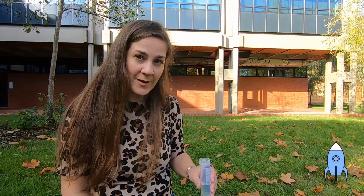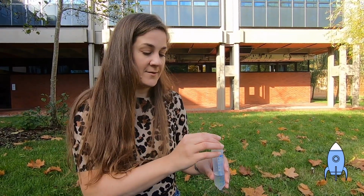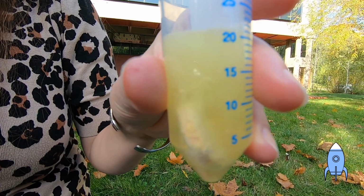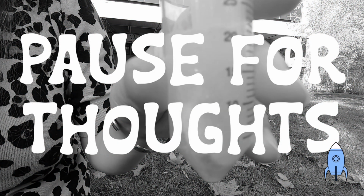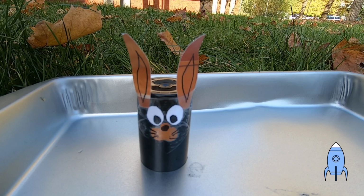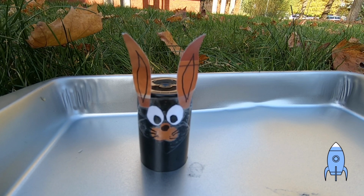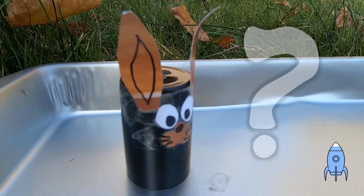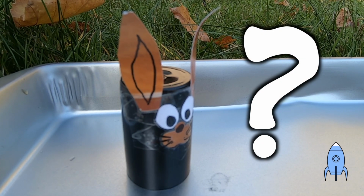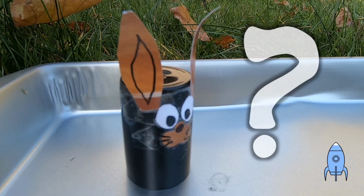So what do you think happened inside? And why do you think the rocket took off? Try different ratios of fizzy tablet to water and see how high you can get a rocket to go. Here's a question. Would you change both things at the same time, or would it be better to just change one thing at one time? Why?